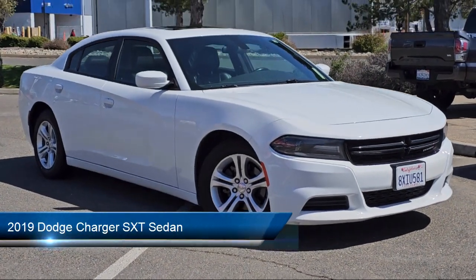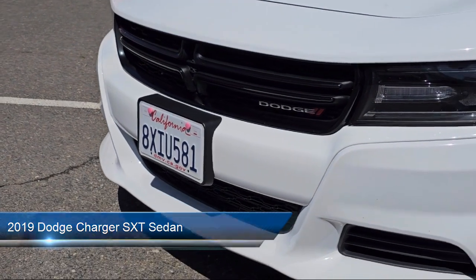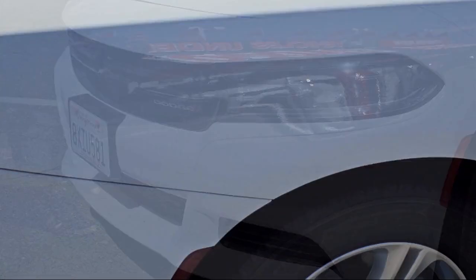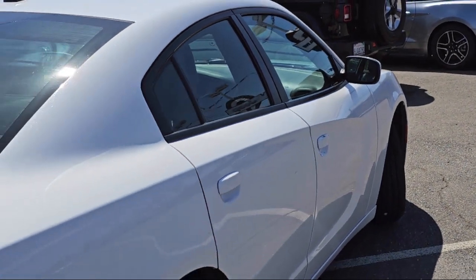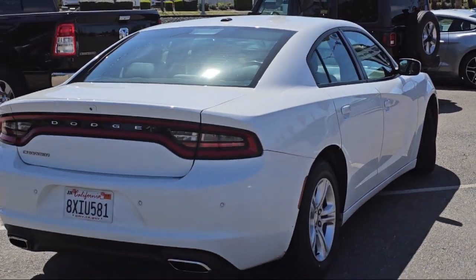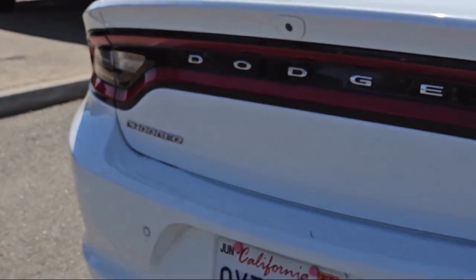It comes equipped with ParkView rear backup camera, keyless entry, power sunroof, Apple CarPlay and Android Auto, Sirius XM satellite radio, quick order package 29G, rear seat center armrest, steering wheel controls, outside temperature display, alloy wheels, and has less than 65,000 miles on the odometer.